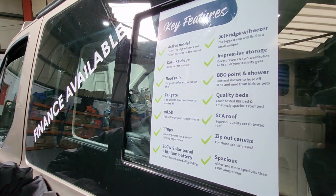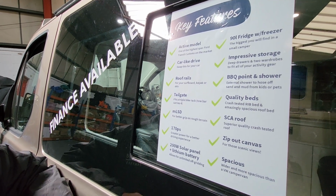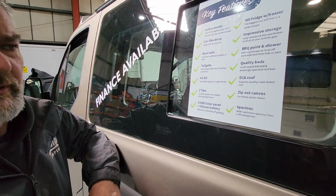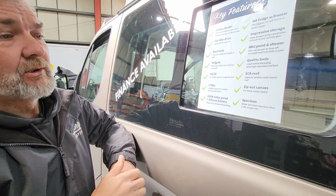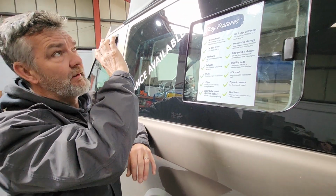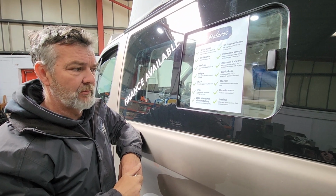And then underneath, obviously, we've got the water tanks, fresh and waste water tanks. So you've got plenty of water to carry for your shower and so on. The SCA roof, like I say, we have superior quality, crash-tested roof up there. Zip-out canvas. So at the front of this one, you can fully zip out the canvas. Check our YouTube videos, we've got some nice videos on there from last weekend in the sunshine, and the full front of it zips out, lifts up, and gives you a panoramic view.